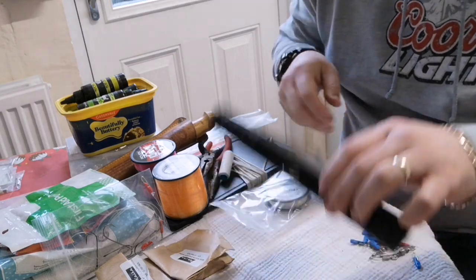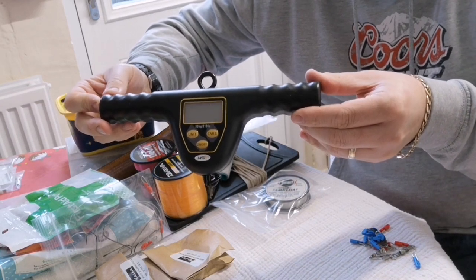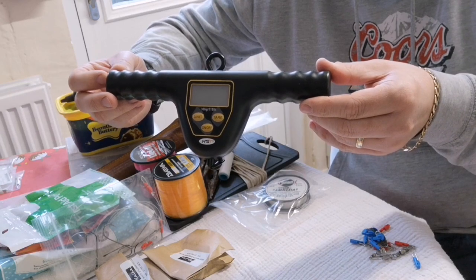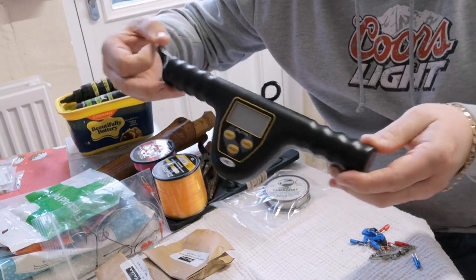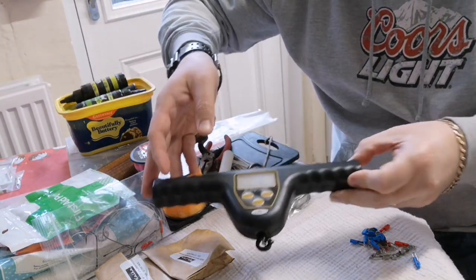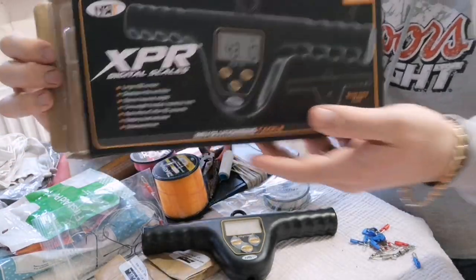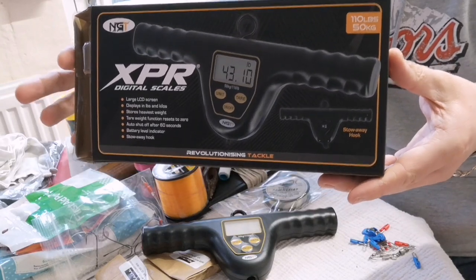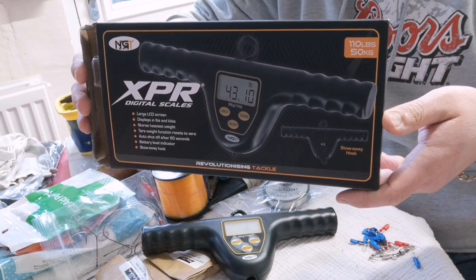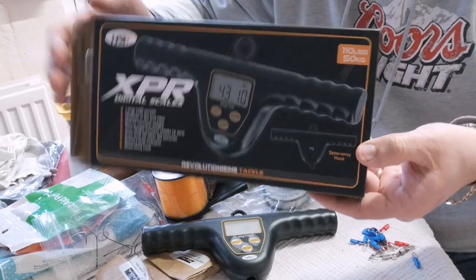First of all, I start off with a half decent pair of scales. You never know when you'll get that PB fish and you want to make sure, so you can double check it. And there's a measurement on the side as well. These are the NGTs. I think they're cracking value for money, worth having a check out. You can pick them up on Amazon, eBay, and most tackle shops will sell a version of these.